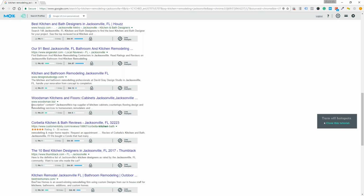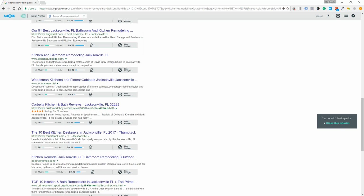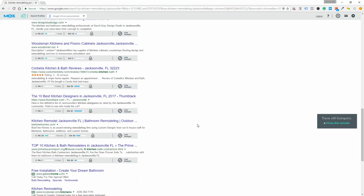Anyways, so this is pretty much the extent of my research. I want to know how many links one of these sites has. I want to know what their PA/DA score is. And then when I throw this into Majestic SEO, you can also see their citation and trust flow. It just tells you the quality of links that are pointing to these sites. But I definitely pay a lot of attention to the page authority and the domain authority while I'm trying to gauge how competitive it is.